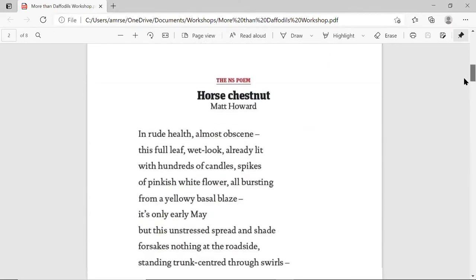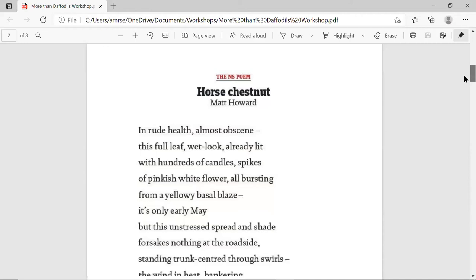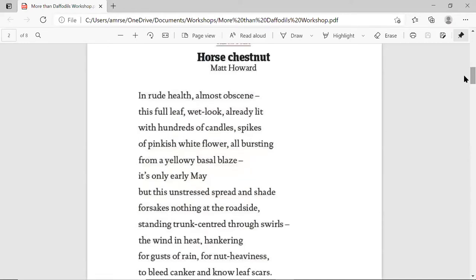The first poem is about horse chestnut trees, and they have very sticky buds, and then they burst out like they've got almost five fingers, and they are the candelabra tree. They're the one that have that wonderful white candlestick. But also spring has a slightly fruity feel to it, and this poem I think touches on that, the fecund fertility, flirtatiousness of spring. So this is Horse Chestnut, and it's by a poet called Matt Howard, who lives in the east of England and works for the RSPB.